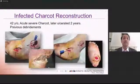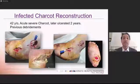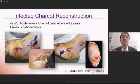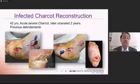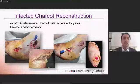But if there is aggressive active infection, such as this, and similar to the midfoot infection we saw earlier, these require a second stage. Well, can this be salvaged? Well, this patient was actually an inpatient at a neighboring big hospital. The patient was very busy. He was in the production company for a major Hollywood blockbuster series, and you know, he didn't want to lose his limb, so he got himself transferred to our unit.